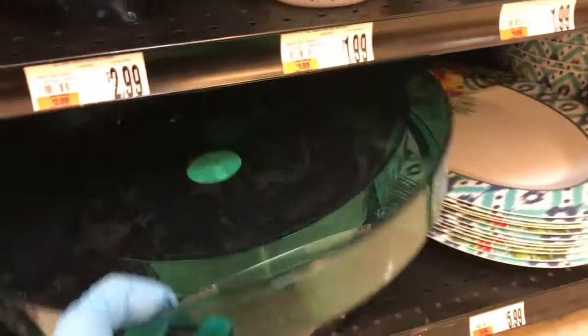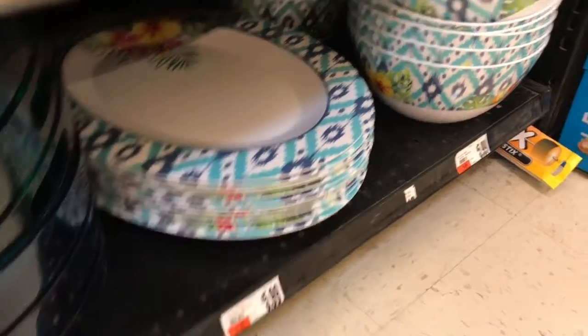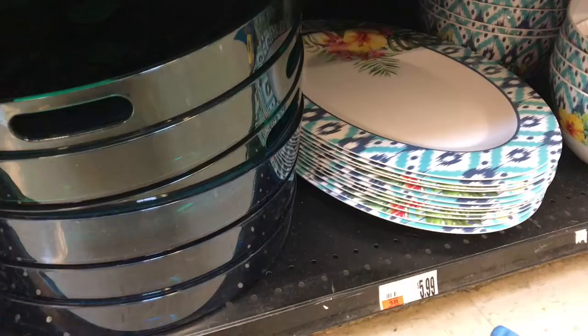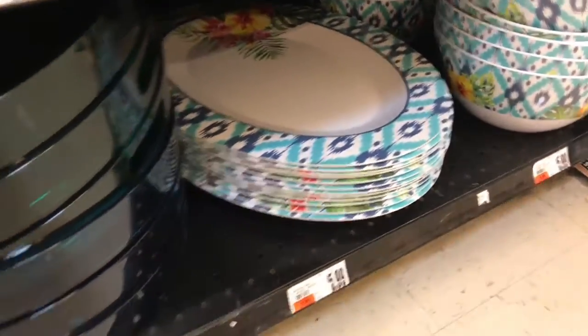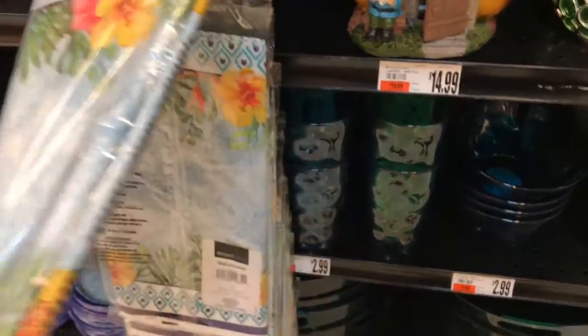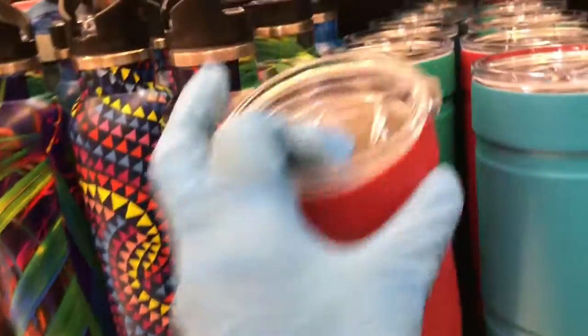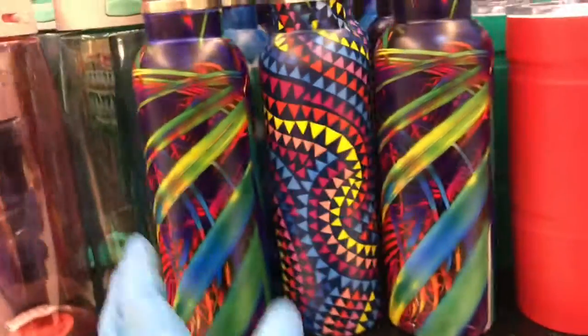Then they have these big trays. They're huge. They're $9.99. Then they have those humongous platters over there and those serving bowls. The serving bowls are $5.99, and the serving trays here are $5.99. So then they have these hanging tablecloths right here. Those are $2.99. Then they have these tumblers, guys. These are really nice. They come in this blue, this red, and that green, and these are $9.99.